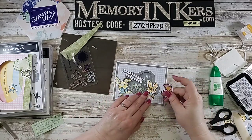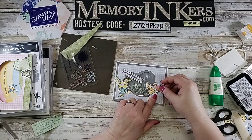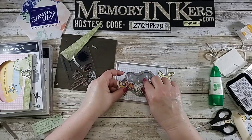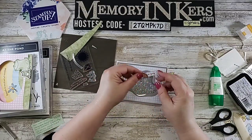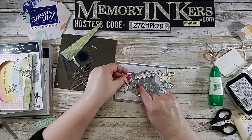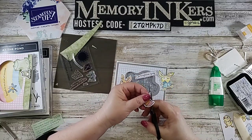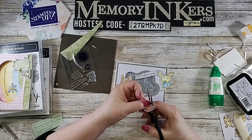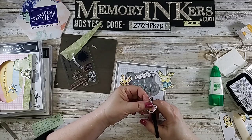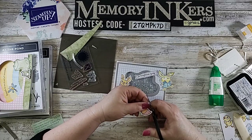So I think this little guy needs to be holding the umbrella. That's what I think. So maybe he needs to go on this side so it can stick over there, right? But this is my little thing. When I want to attach something and there's white, can you see the white? I like to trim that away. It's a silly thing, I know, but I like to trim it away a little bit so that it looks more like the little guy is actually holding it.